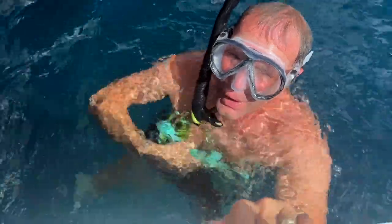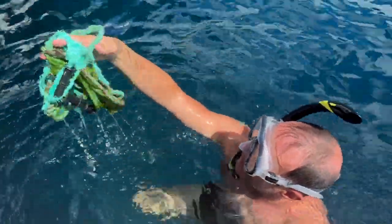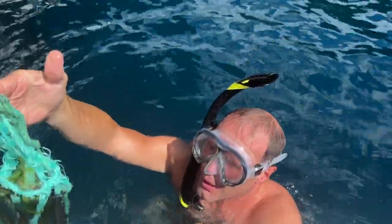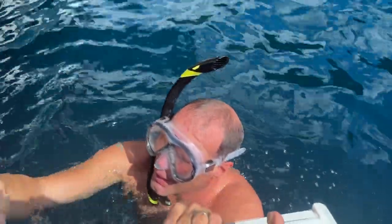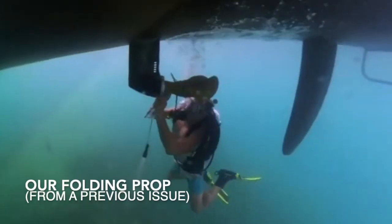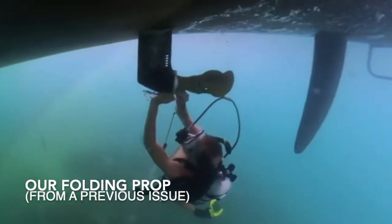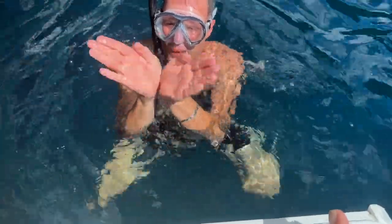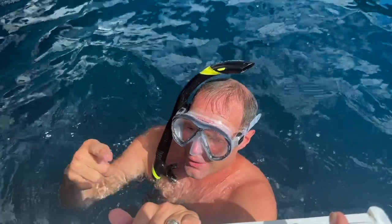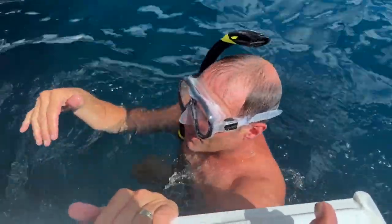So what kind of line did you find? This kind of line. I don't know where we would have picked that up. Who knows? But I'm glad you caught it. And fortunately, it was not wrapped tight. There's the shaft, and then the blades come out. It was wrapped more back here, on the shaft itself, behind where the blades fold.